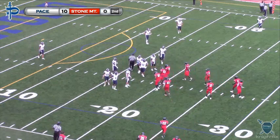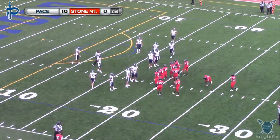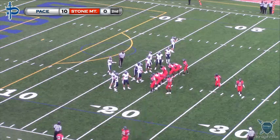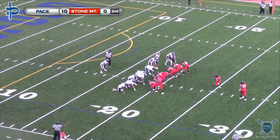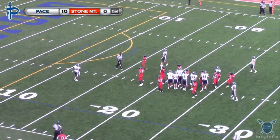Whistles on the field from the referee. They're not snapping it very deep from the line of scrimmage. The Knights could have an opportunity to block this, only snapping it about 4 or 5 yards beyond the line of scrimmage, lining up for a 29-yard attempt. Lawrence Yancey's kick is a high one.